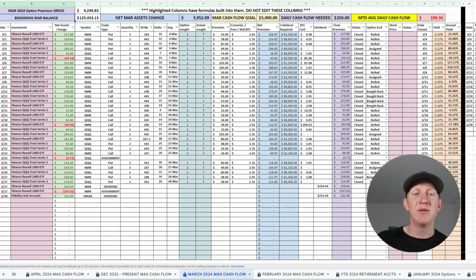And then the net premium, aside from any assignments that are potentially below my basis or above my basis, where I get extra capital appreciation. You've got my goal here, which was $5,000 for the month of March. You have the daily cash flow I need to meet my goal and my actual cash flow. Okay, so let's talk through the results here.